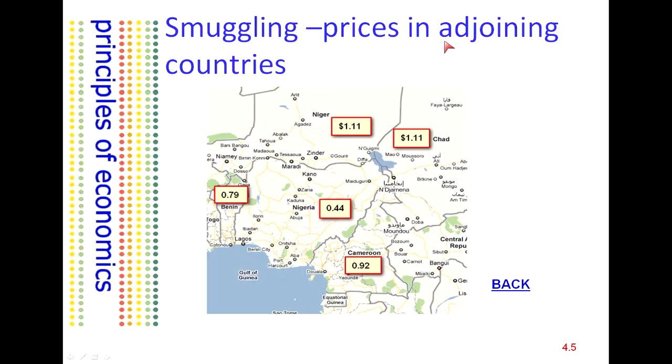If we look at a map of the countries that surround Nigeria, we can see that the petrol price in Nigeria is 44 US cents. But in Niger and in Chad, the petrol price is as high as $1.11. And even in Cameroon, it's close to the international price, and in Benin, it's also higher. So there's a strong incentive for someone to purchase petrol at 44 cents and smuggle it across the borders surrounding the country.